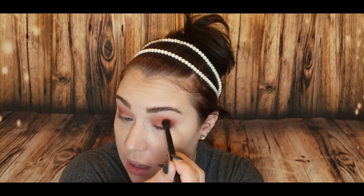Zero Gravity. You know what I'm going to do with Zero Gravity, actually? This is Zero Gravity right here. I'm going to take Zero Gravity, and I'm actually going to press it into my crease right here. Kind of darken this look up just a little bit. And I'm only pressing it in the outside portion of my crease. Kind of give it a little more darkness. I'm going to go back into Storm Dust with the fluffy side of the brush and blend those 2 together. That's pretty. All right. I approve.